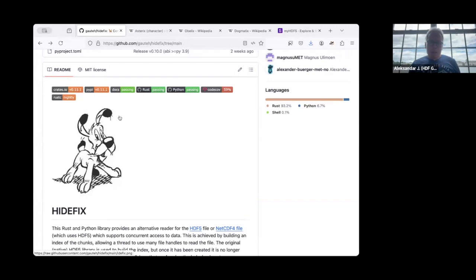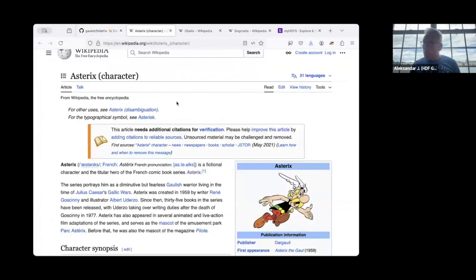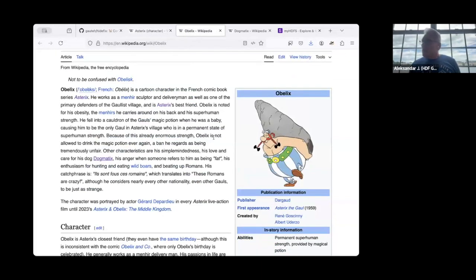This dog comes from a very French comic book series that I liked when I was much younger, called Asterix and Obelix. These are the Gaulish villagers who were fighting Roman legions back in ancient France. Asterix had his trusty sidekick named Obelix, who, as a child, fell into a cauldron with magic potion that gave him superpowers, so he was forever so strong that he always carried a rock around like this.